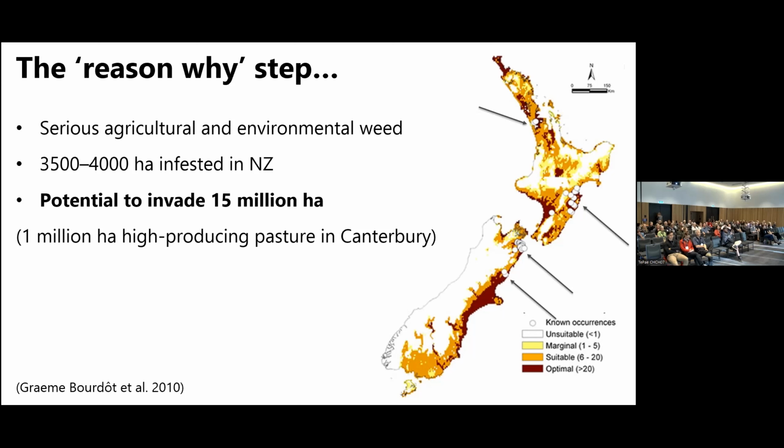However, an ecoclimatic suitability model published by Graham Bourdôt et al. in 2010 shows that if the climate were to change, this weed has the potential to invade up to 15 million hectares in New Zealand, which is almost over half of the land mass of New Zealand.